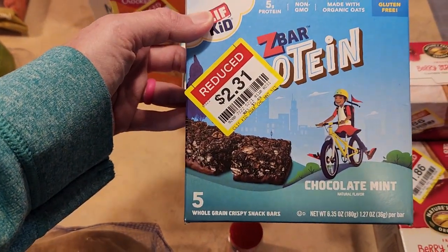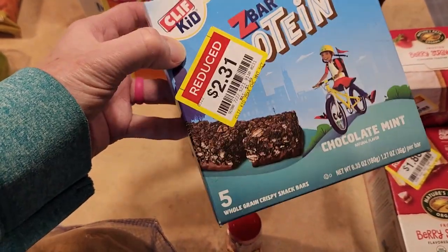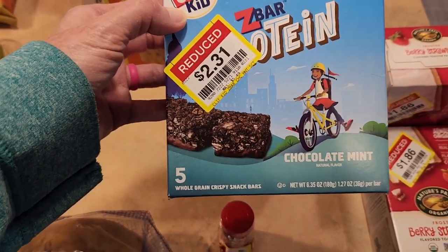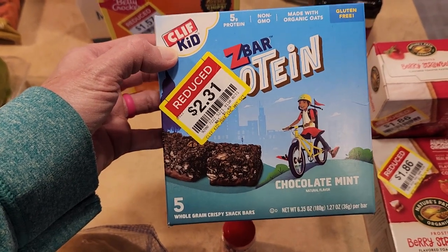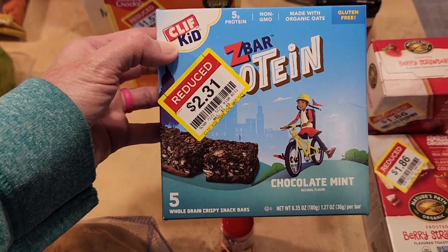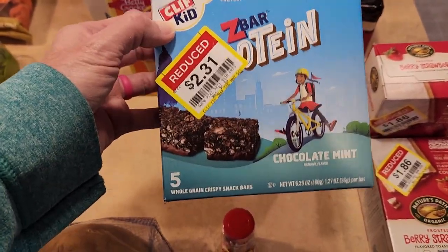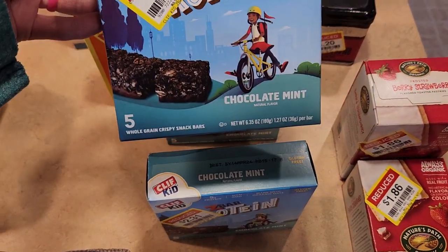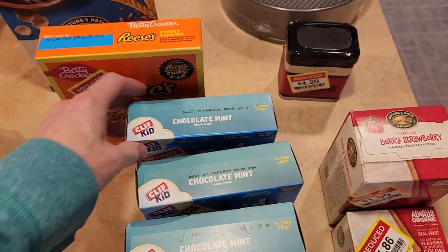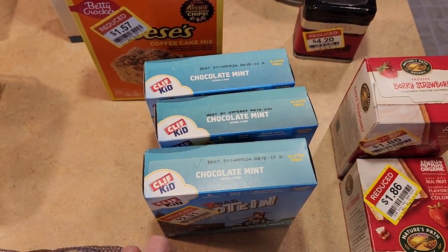Now, I picked this up for my son-in-law. He eats actually Clif bars. This is Clif Kid, but who cares? At that price, 5 bars for $2.31. They had a 10-pack there, but you would have paid $5.88. Again, it was still a kid's bar. It wasn't an adult. So this was a better deal to buy the 2. It was cheaper than buying the big one. So I went and bought 3, 1 for my son and 2 for my son-in-law.